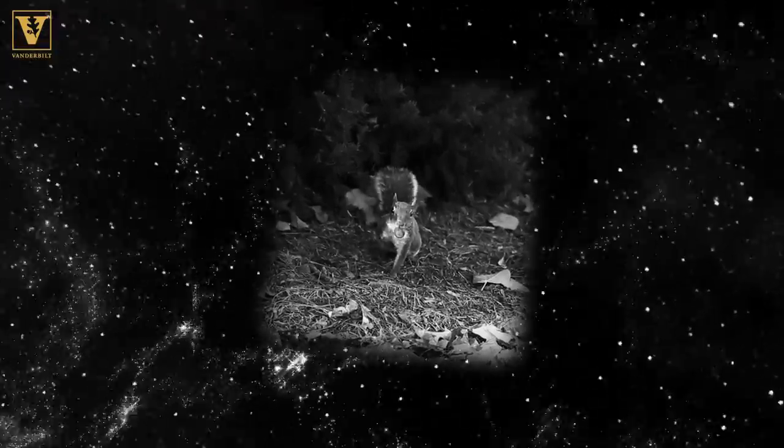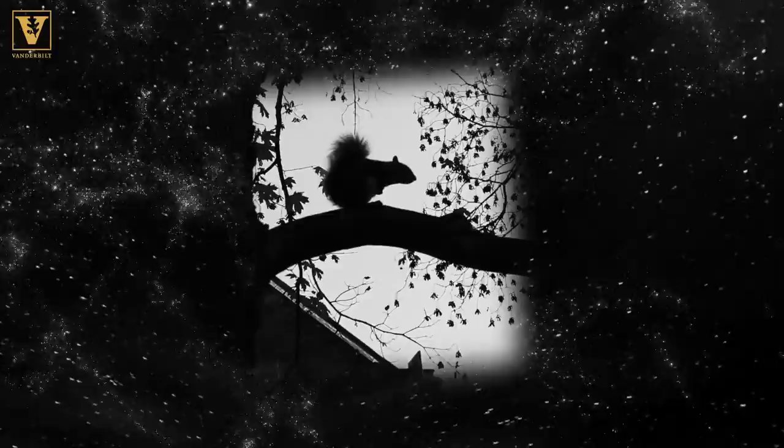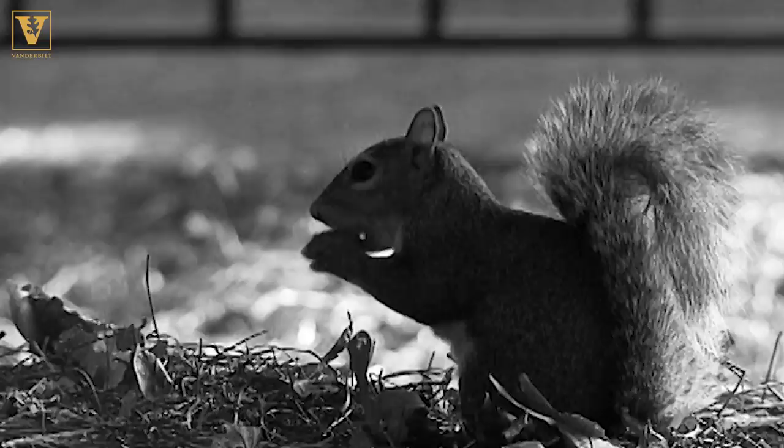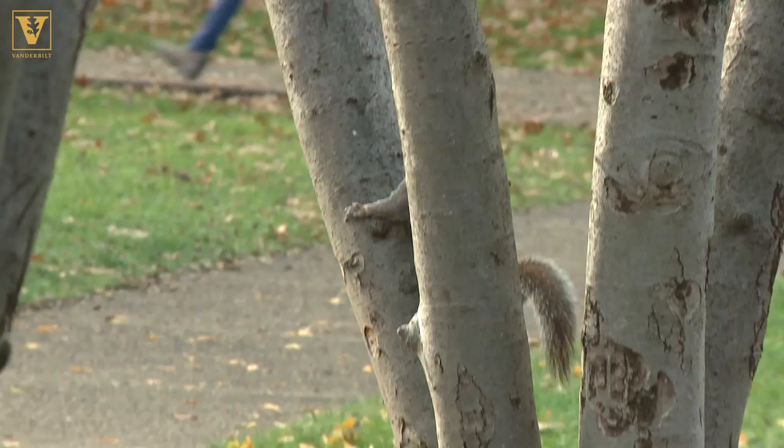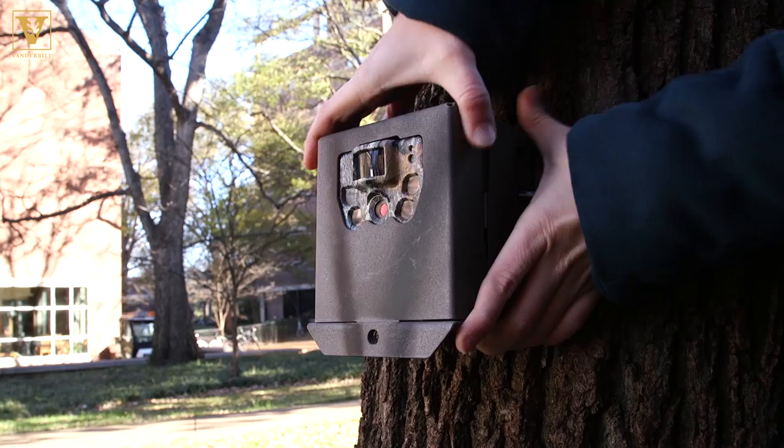There is a creature watching you, its silhouette high above in a tree. You are now entering the squirrel zone. They're most active about 2.5 hours after dawn and 2.5 hours before dusk. Vanderbilt undergrad Dara Craig is studying the squirrel population on campus.